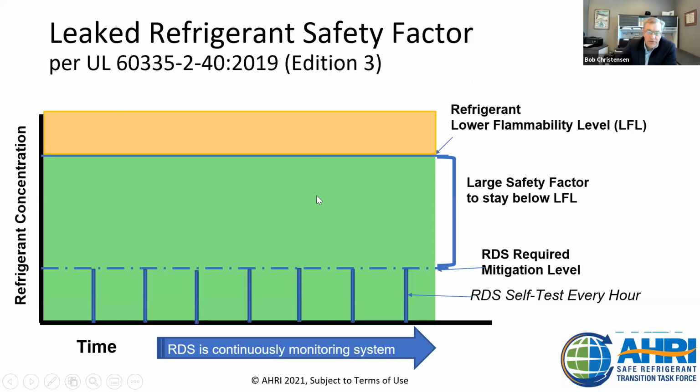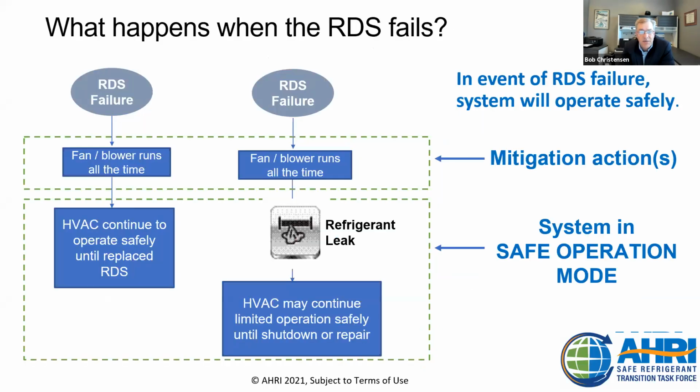So here's our favorite slide that we keep adding on to section by section. At the bottom of this illustration, we've overlaid the RDS self-test signal that you see periodically over time to ensure that the system is operating within normal specifications. So with that, I'll hand it over to Mr. Watanabe from FIGARO, who will go into more detail about failure modes and leak mitigation.